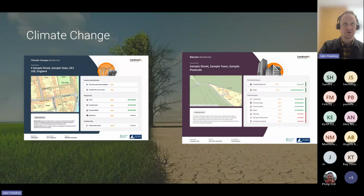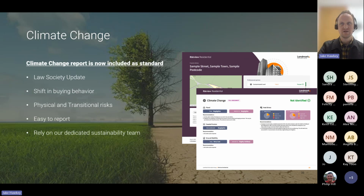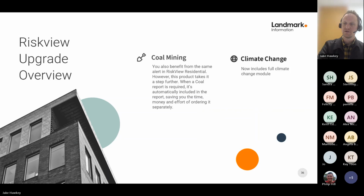We are including, as we are within EnviroSearch, our new climate change module. So the standalone product at the moment is essentially in the RiskView Resi as standard. So again, don't really need to go over this in too much detail because we spent a little bit of time talking about that with the EnviroSearch product. So we've got two big upgrades to the RiskView, having that coal mine report when it's required, and also having that full climate change module as well.